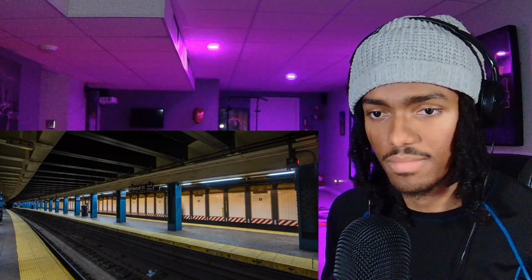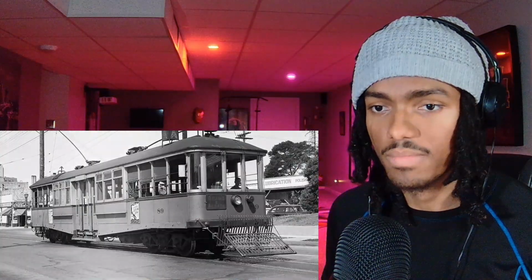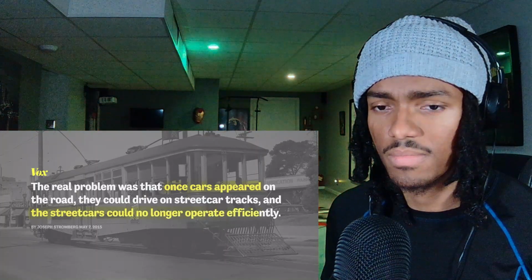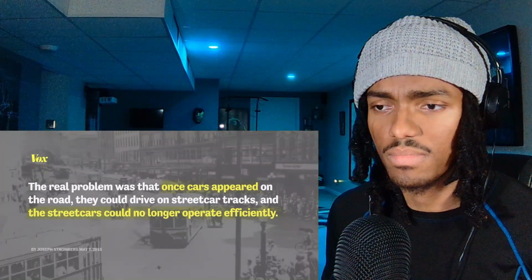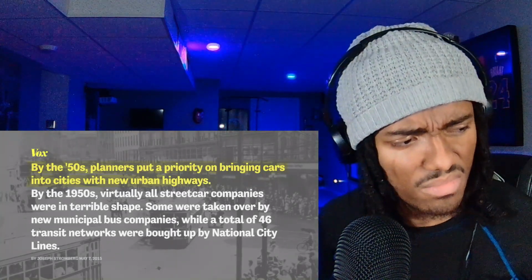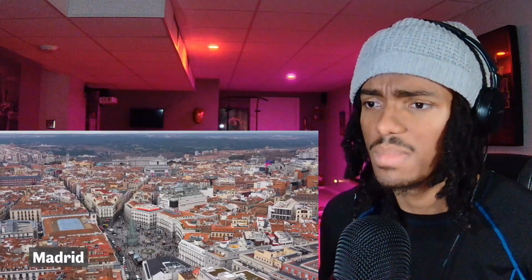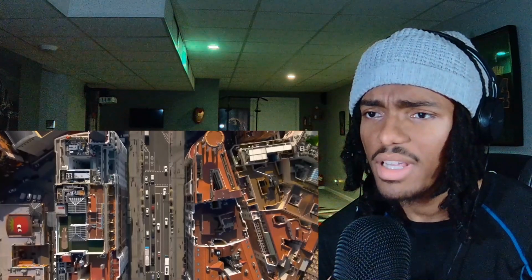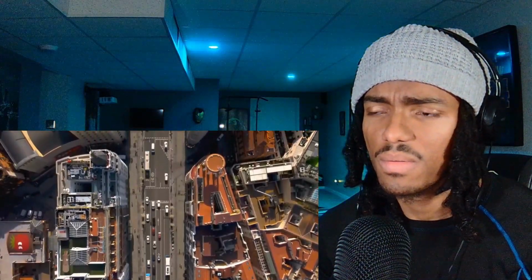To make matters worse, some US cities actually got rid of their public transport to make room for more cars. I'm not joking. American streetcars like trams were actually removed to make way for bigger roads. Absolutely insane. Compare that to Oslo, Berlin, and Madrid, where discussions are underway to restrict or even exclude most cars from the city center.